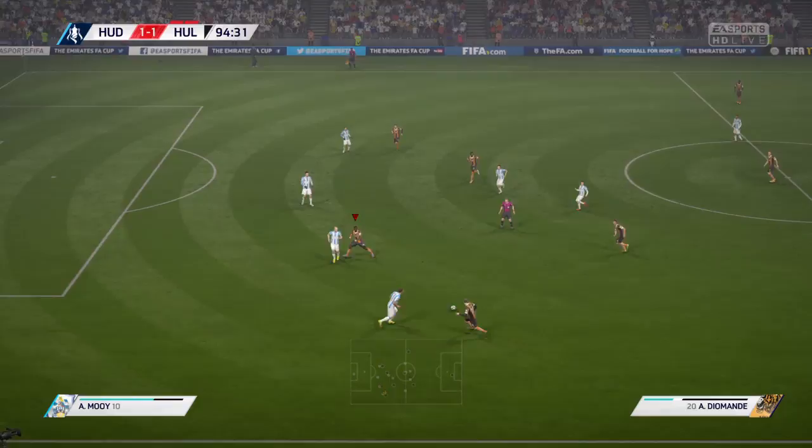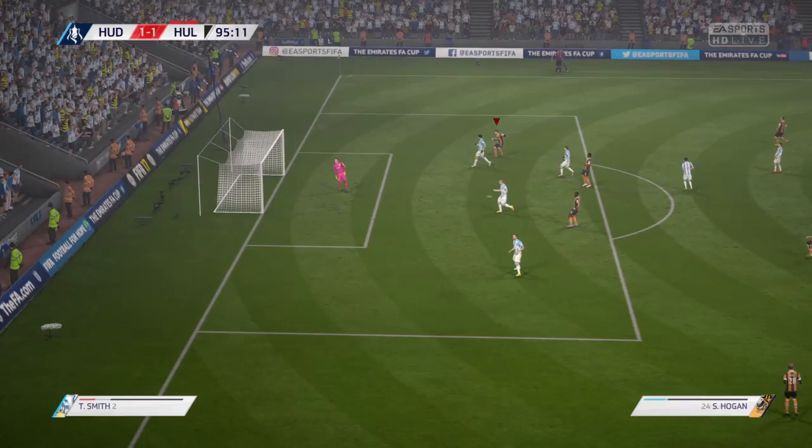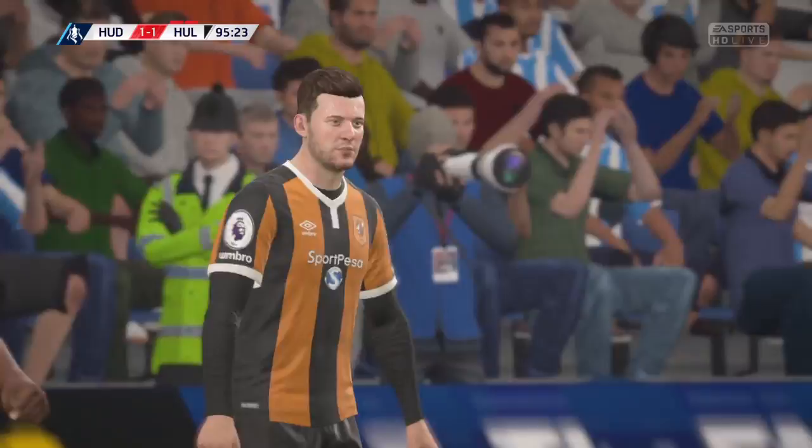There was good progress with this attack. And shoots! Well, he won't be watching the playback of this game, will he? Because that is horrendous. He's going to get some stick for that. Even more if they end up losing this match.